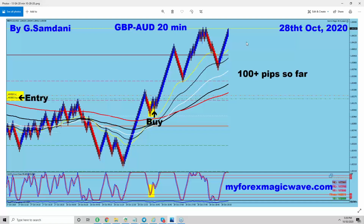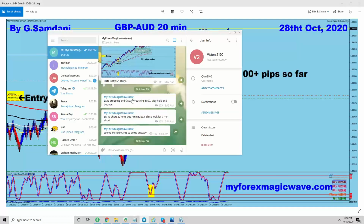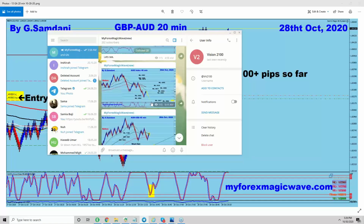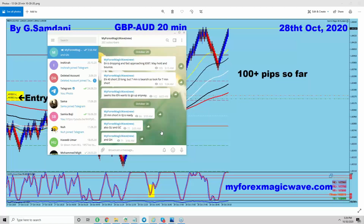So this is how I watch, and not only that, but I also post all these heads up, net trade setups, my charts, on my Telegram channel, right? Constantly, whenever I see it. And then you also have the alarm. That alarm beeps when you have a setup ready. So this is how it is.